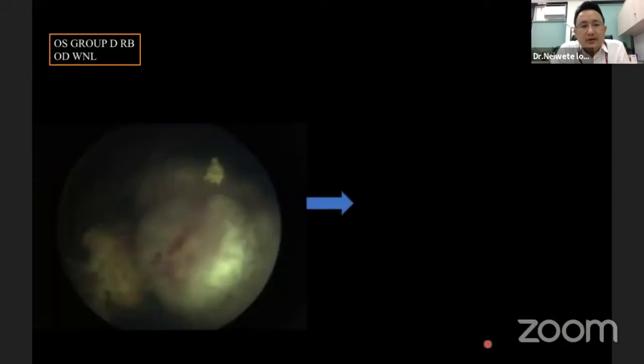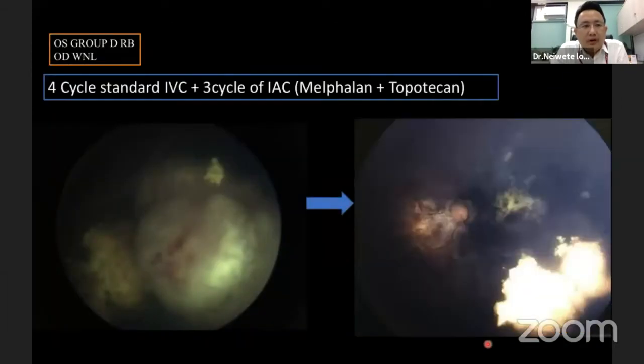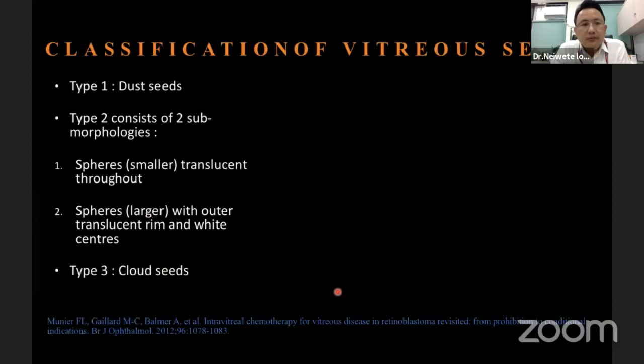Another case here. With group D retinoblastoma, they had 4 cycles of standard intravenous chemotherapy which was not responding. So an addition of 3 cycles of IAC comprising melphalan and topotecan was given, with a very good response and regression of the tumor.